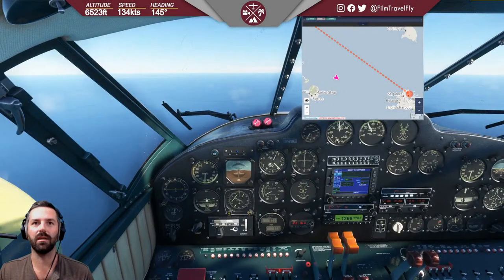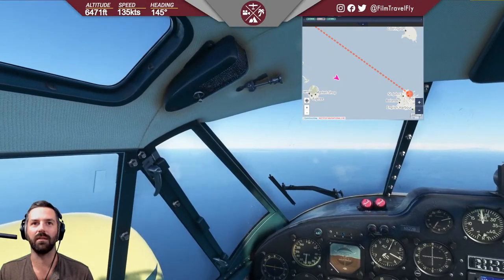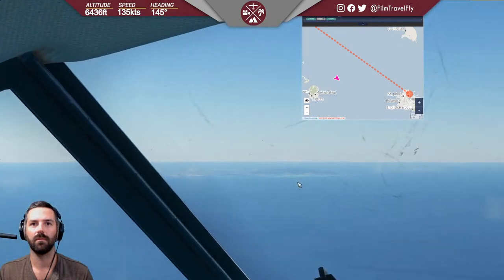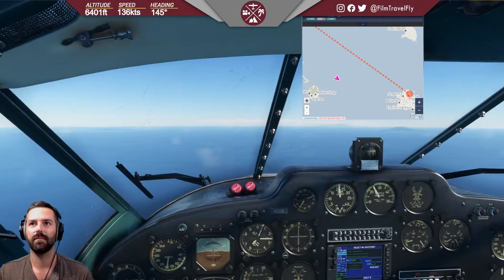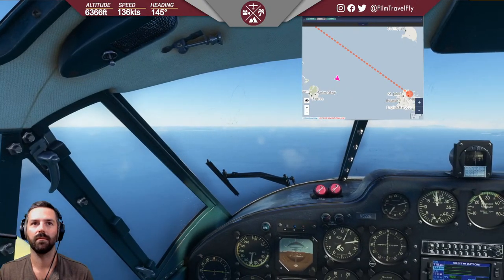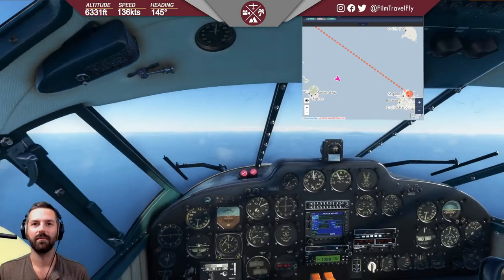We got a nice speed going on this descent. I believe that is our island right there in the distance. Yeah, that should be our island. Much smaller island. Or maybe it just looks that way from here because we're still pretty far away.